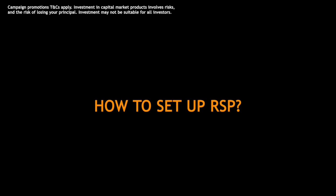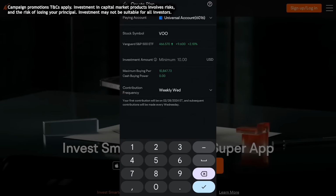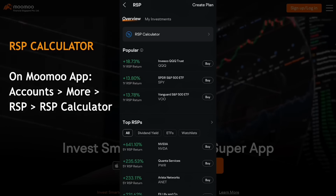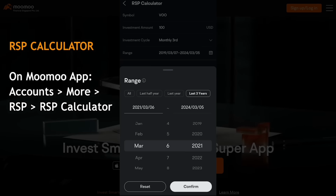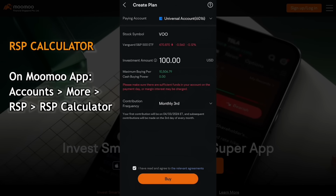To set up RSP, select your stock or ETF on the Moomoo app, click the 3 dots on the right, and then RSP. Start with minimum $10 and select contribution frequency from weekly, every 2 weeks, monthly, or daily. Moomoo also has a new RSP calculator where if you put in your desired stock or ETF and put in the dates, they can show you the historical results based on the past trend. And then if you want, you can even create an RSP from there.